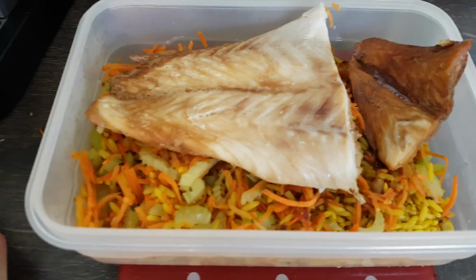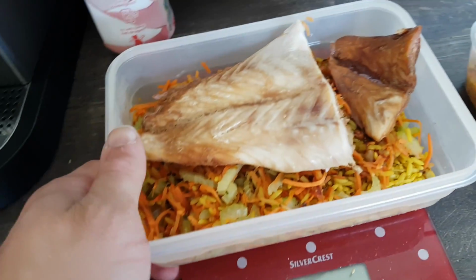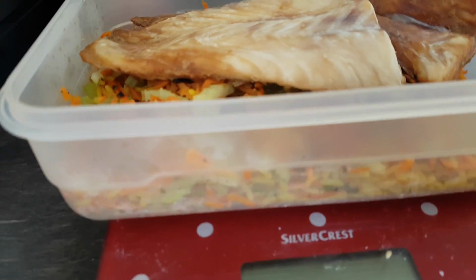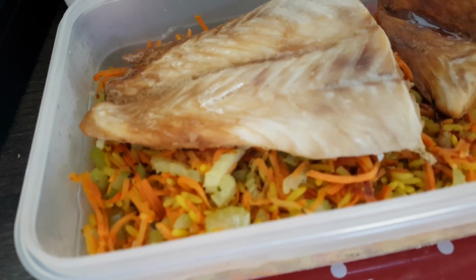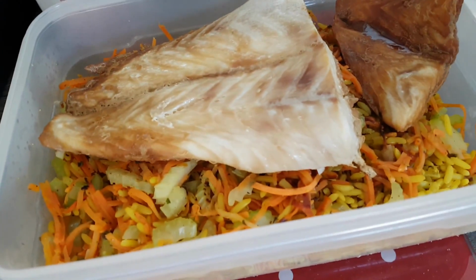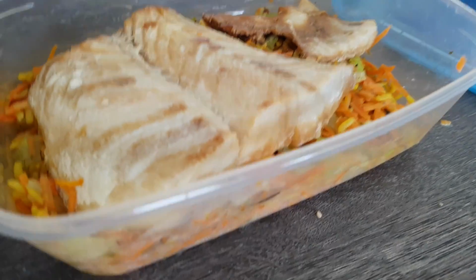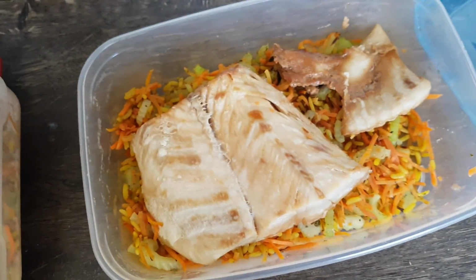But before we go, I want to show you the meals that I made. This is actually the post-workout meal. So first I'll do the cardio, then the breakfast that I just showed you, and this is the post-workout meal with 200 grams of cooked rice. And here is a regular meal with less rice, but the same amount of vegetables, same amount of fat, and the same amount of fish.